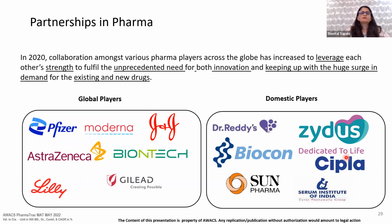Partnerships in pharma in 2020, in fact, partnership is nothing new in pharma, but we have seen that these partnerships have become even stronger in the COVID times, especially where companies are trying to leverage each other's strength to fulfill the need for both innovation and keeping up with the huge surge in demand for existing and new drugs.